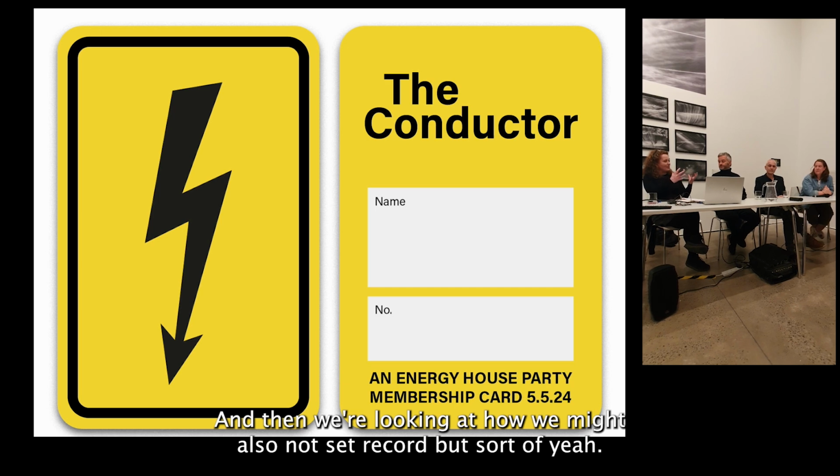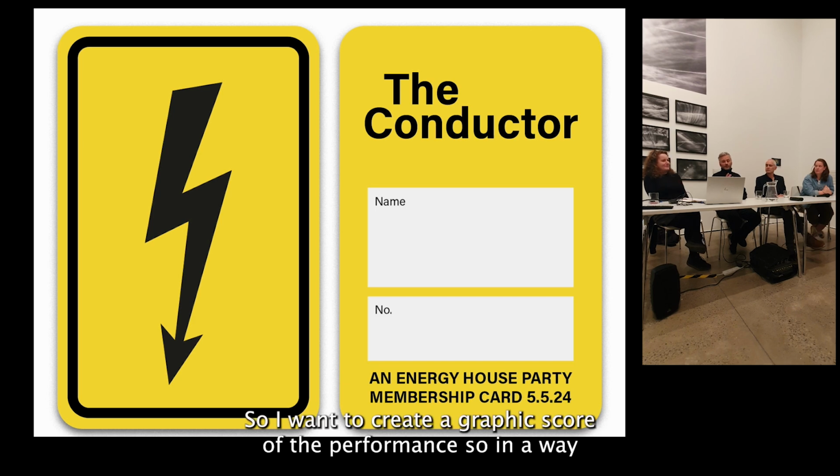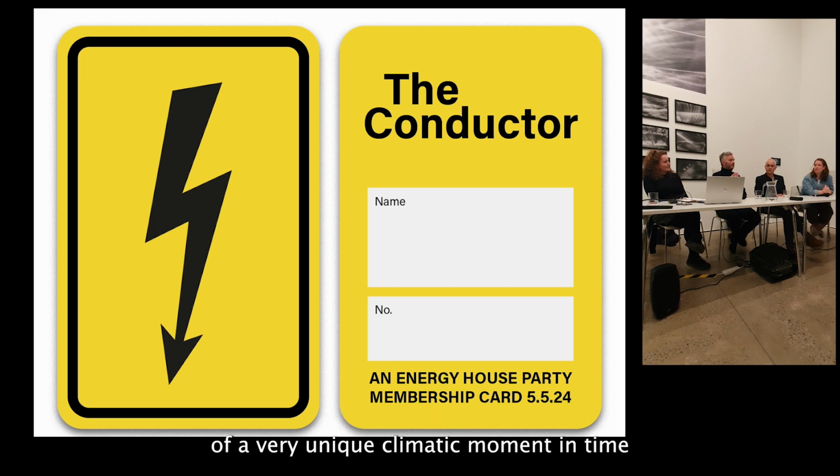And then we're looking at how we might also, not necessarily record it, but have a graphic score. So I want to create a graphic score of the performance and publish it as such, so that it becomes a record of a very unique climatic moment in time that can be performed again later on if anyone ever wanted to.